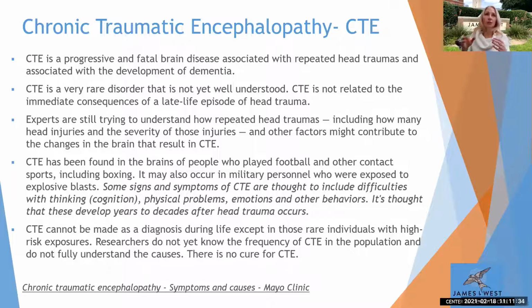So with the traumatic brain injuries and then this chronic traumatic encephalopathy or CTE. CTE is a progressive and fatal brain disease that is associated with repeated traumas to the head. And it's also associated with the development of dementia later on. It's a very rare disorder. We really don't understand it very well. It's getting more attention now because of the football players and the boxers. And I know a documentary kind of movie came out several years ago that brought a lot of attention to it.